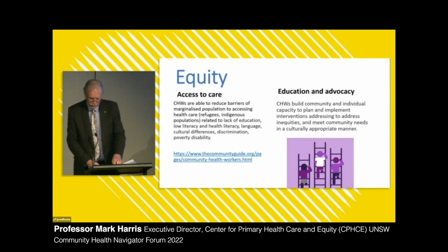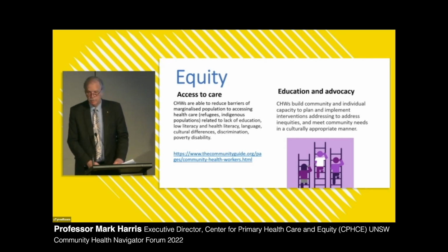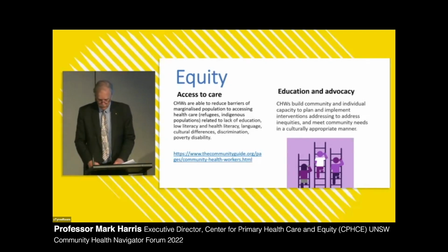Community health workers have also been demonstrated to be able to work with both individuals and communities to advocate for change, to take into account cultural and language differences, to address poverty and discrimination, and to build the capacity of those individuals and communities to work with the health system to improve their own health.